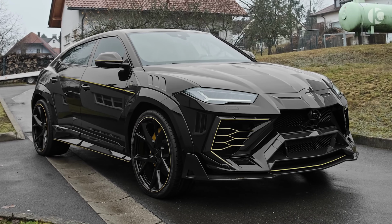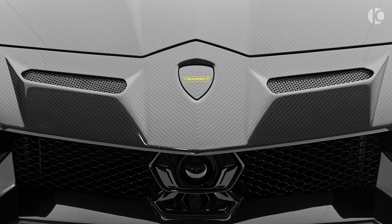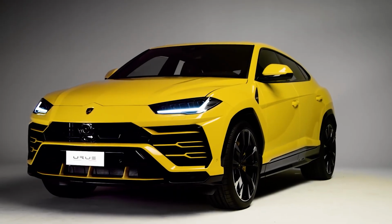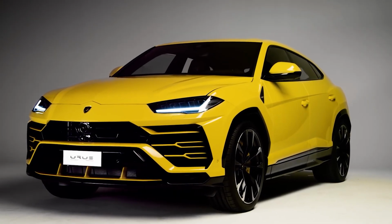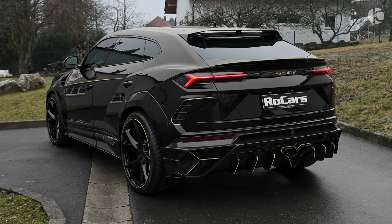Lamborghini Urus. The Lamborghini Urus is without a doubt the sportiest SUV you can ever get your hands on. Despite being a pure performance-oriented SUV, Lamborghini has made considerable effort to make it as comfortable for you as it can get.